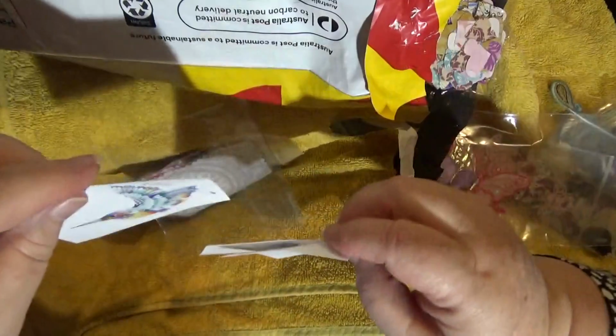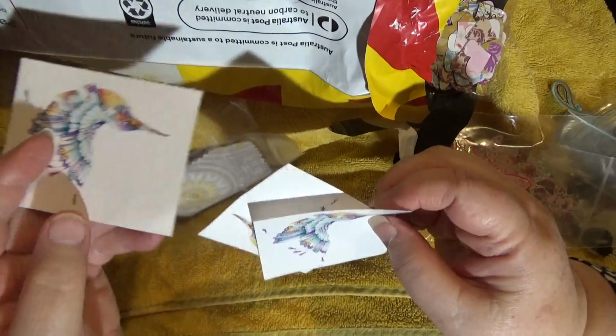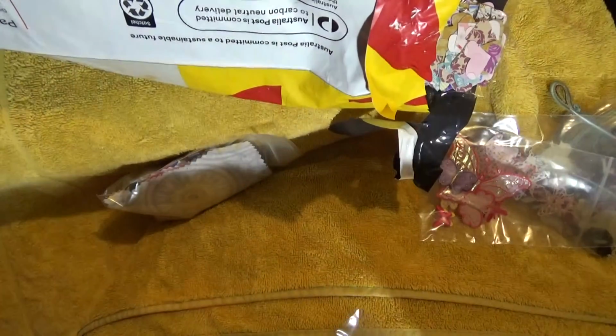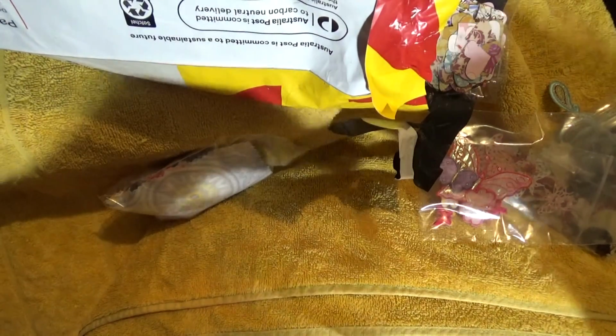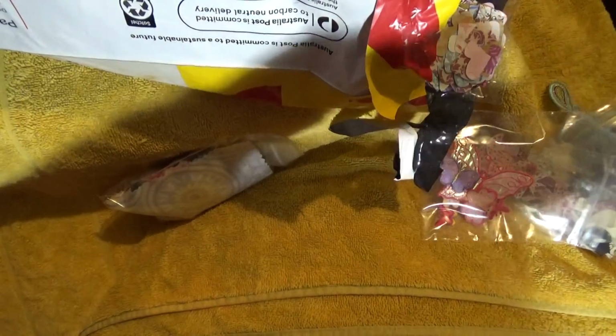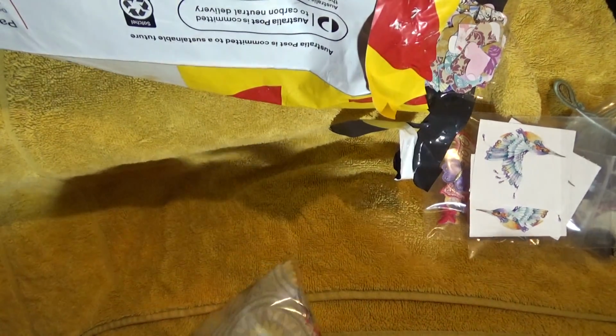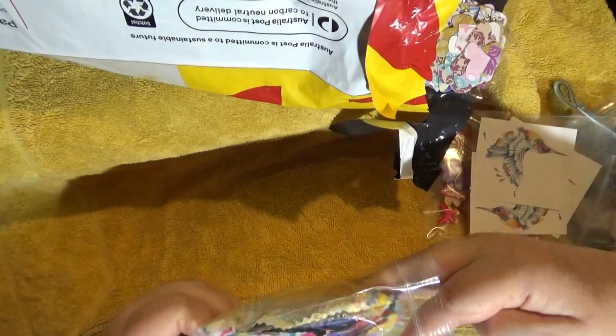Oh, look at that. Gee, they're nice. Beautiful colour. Got three of those. Thank you. I'll get myself a box to put these in. Oh my goodness me. Look at this. Oh dear. Oh, I love these.